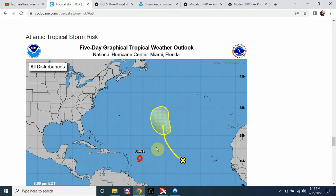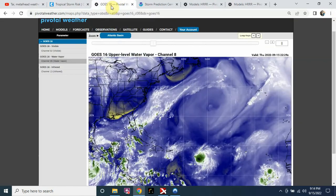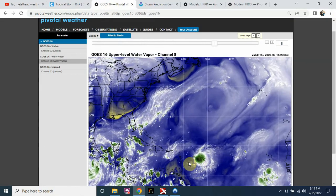But we're also watching this additional tropical wave behind Fiona. However, this does not look to be any sort of threat to land and will probably be a fish storm. Plus, it has a very slim chance of development, maybe 20% or less within the next 5 days. So we'll go ahead and take a look at the satellite imagery for these two.